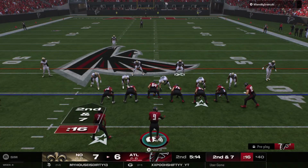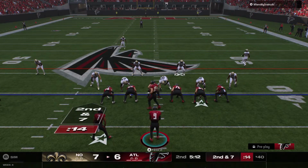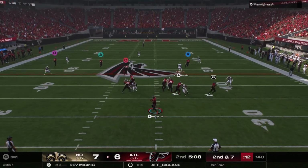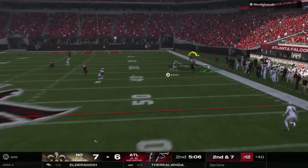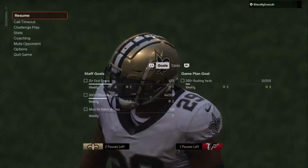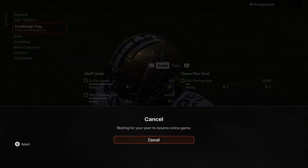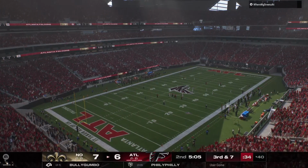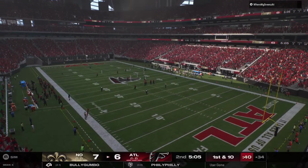Here we go. Set. They'll put one of the tight ends in motion. Play action. Here's Penix. And he brings it in, but got too close to the sideline there. We've got third down. Incomplete. Paulson Adebo on the coverage.